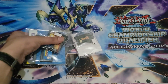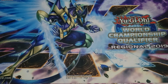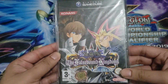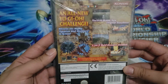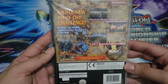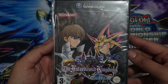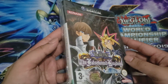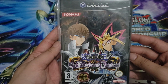Moving on to the GameCube. Starting off with Yu-Gi-Oh! The Falsebound Kingdom. Now, also my GameCube games are recent pickups. As I said before, I'm not nostalgic to Nintendo. The only other console I grew up with was the Game Boy Advance, but it won't stop me from buying some GameCube games that I see and I'm interested in collecting.